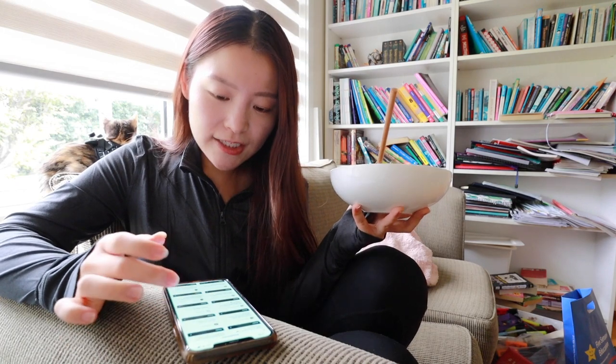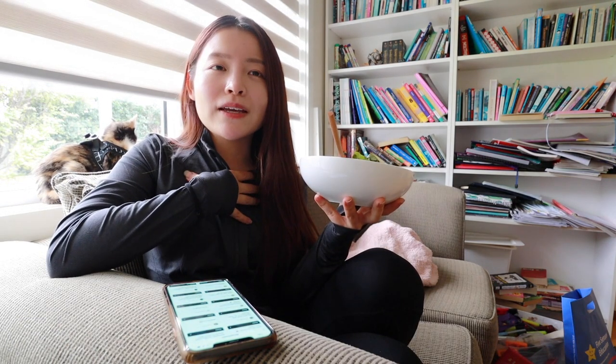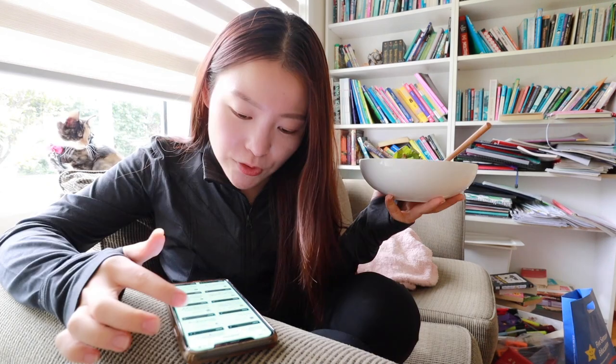Next question, dream car. I feel like as long as I have a car to drive, I would be happy with it. But a car that I think is really cute and it would be nice to have one is a Mini Cooper. Do you know how to swim? Yes, I do. I think in Australia, it's almost a compulsory thing in primary school.